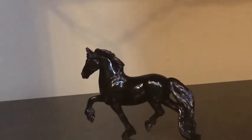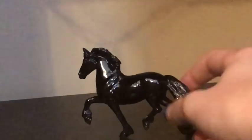I really like him, and the gloss makes him 100 times better. He actually stands pretty well. He has a warped leg, which I think helps him stand better. You can see, it's kind of warped, but it actually helps him stand a lot better. So, and as I say that, he falls over.